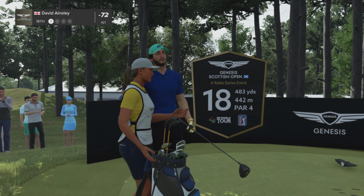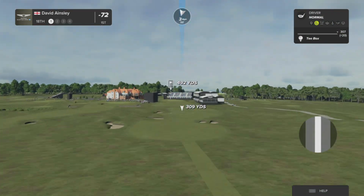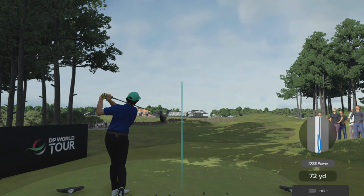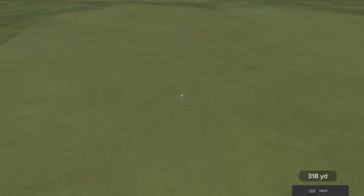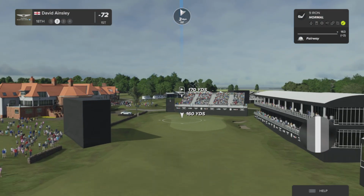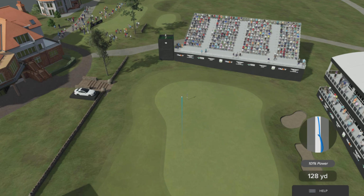Well, this is when the adrenaline really starts to kick in. Leading the tournament with the final hole to play. Good luck. Yep, give yourself a pat on the back. From around 170 yards here. And choosing the 8-iron here. Nice shot, that. That should find the surface.